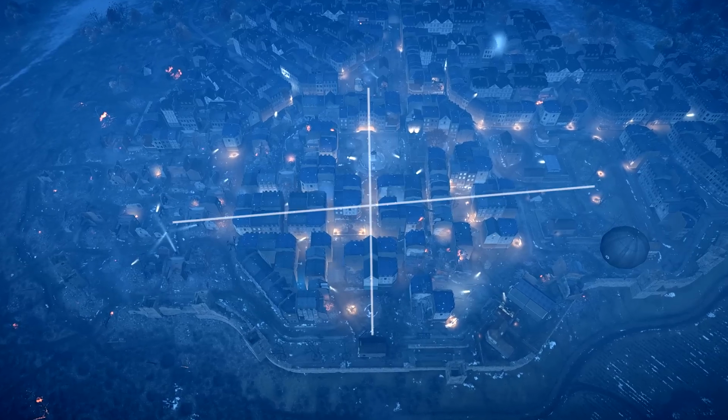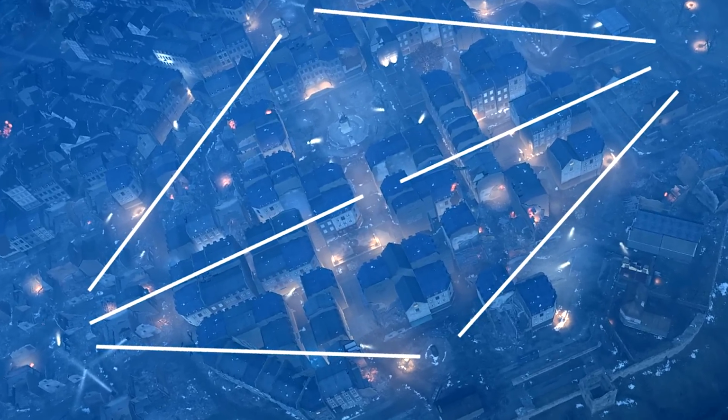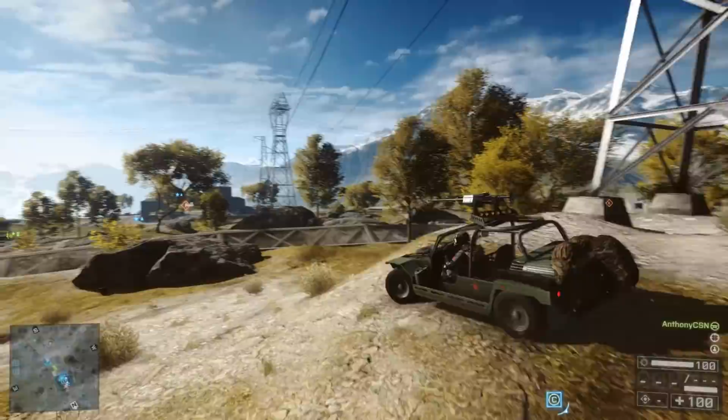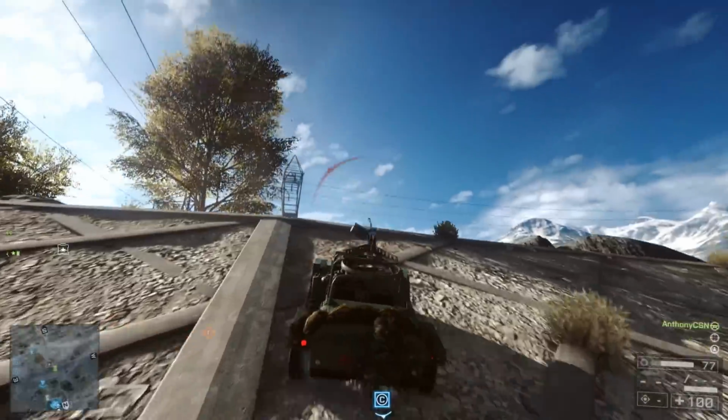So PRISE is designed in a cross pattern with all of the objectives centering on C in the middle. It looks like something out of League of Legends, but hey, that also means it was specifically designed. Some maps in Battlefield can feel like a bunch of random placements that are so far apart that they don't really affect one another. But in PRISE, the action keeps flowing.